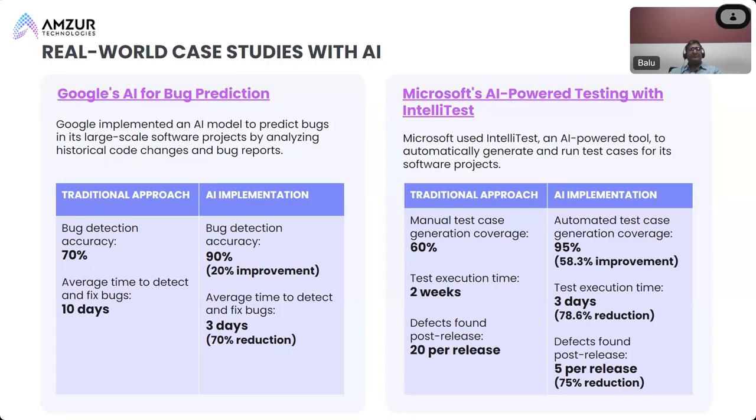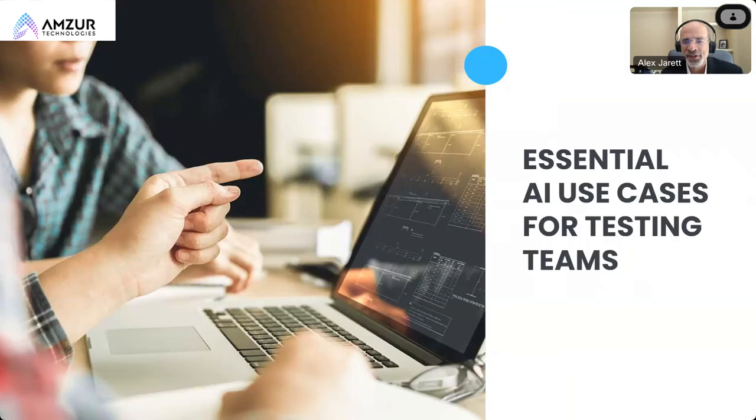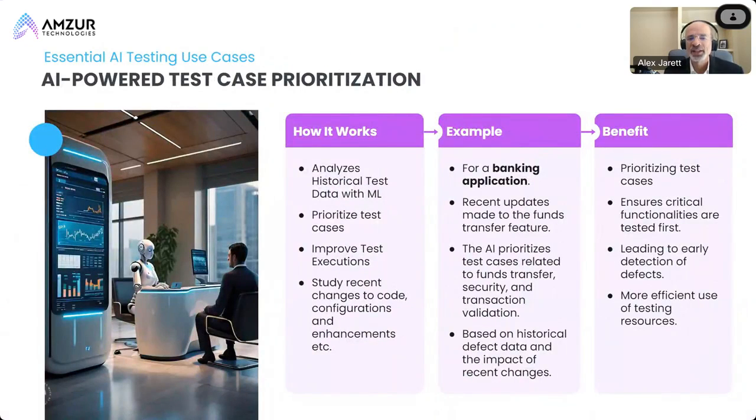And I just want to have you flip through and comment on each of these, not present, just more of a comment. I like how you call this essential use cases. So this is number one, AI-powered test case prioritization in the banking domain. Oh, in banking, that's what these are. So this is an e-commerce example.